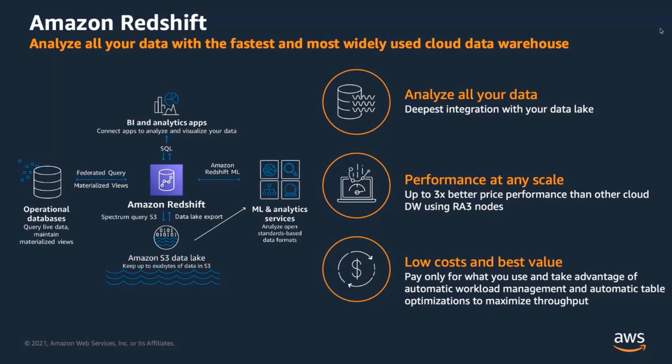Redshift is also built for the new scale with data features like Aqua, a new hardware accelerated cache that allows Redshift queries to run up to 10x faster than other enterprise cloud data warehouses by automatically boosting certain operations. Last is low cost and best value.